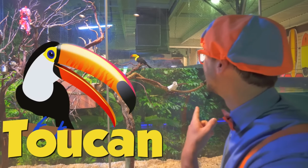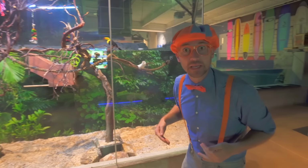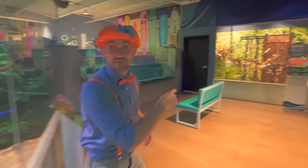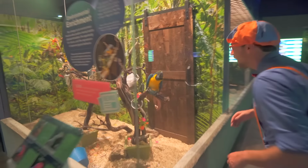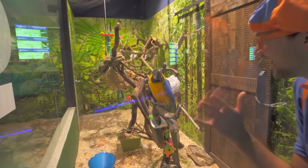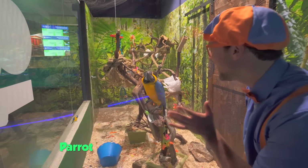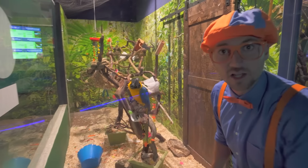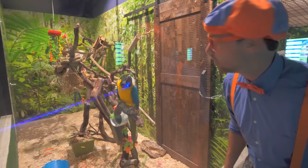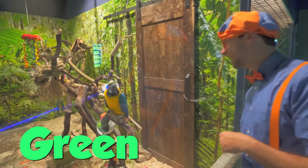A toucan! Do you see its beak? Kind of looks like the shape of a banana. A really colorful banana. There's another bird over here. Come on! Whoa! Hello! A colorful parrot! Hey! How are you? Whoa! Looks like it's yellow, blue, and on its head is green.